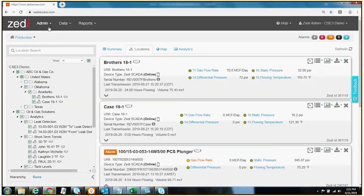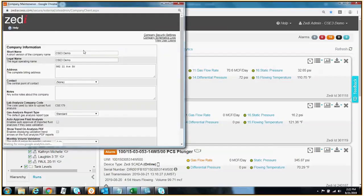Next, under the admin tab, we have a few other options here. Next one is company. So this is company notes. So this is everything that we utilize to make sure everything's set up appropriately and we have the right address information, and the who to contact when section. It's also security settings and user login settings as well.